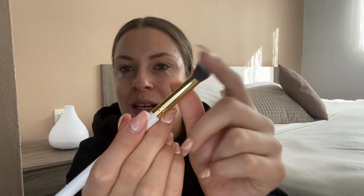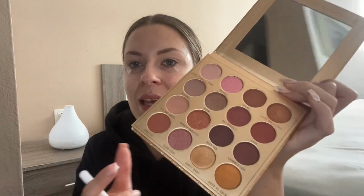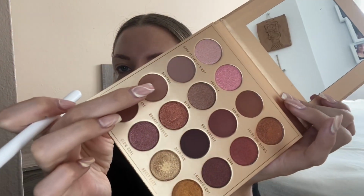So what I'm going to do is take this fluffy brush that comes with the set. I'm going to go in with the lightest shade. Of course, I have to always drop something. I'm going to go with the lightest shade possible, just to create a base for my eye look. And I'm going to use this shade, which is called All the Shade. So it's the one right here. I'm just going to lightly dab into it.